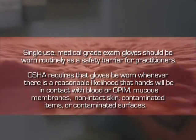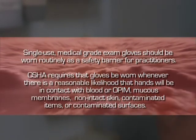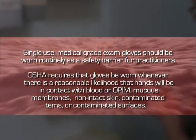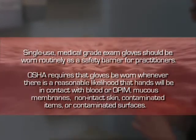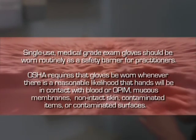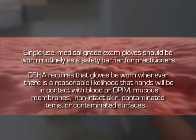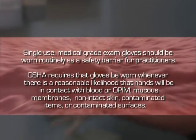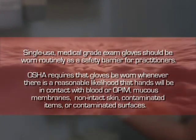Single-use, medical-grade exam gloves should be worn routinely as a safety barrier for practitioners. OSHA requires that gloves be worn whenever there is a reasonable likelihood that hands will be in contact with blood or OPIM, mucous membranes, non-intact skin, contaminated items, or contaminated surfaces.